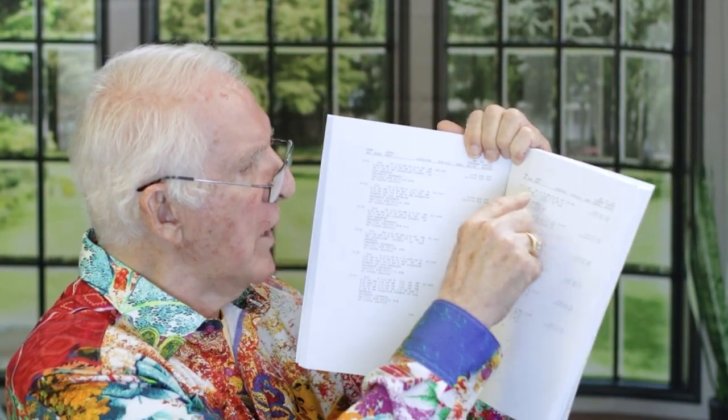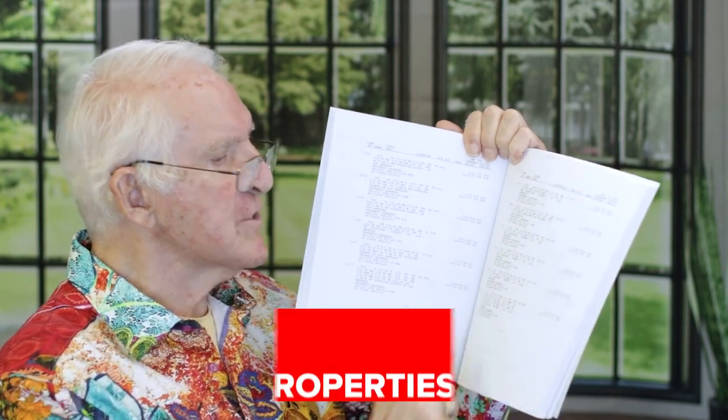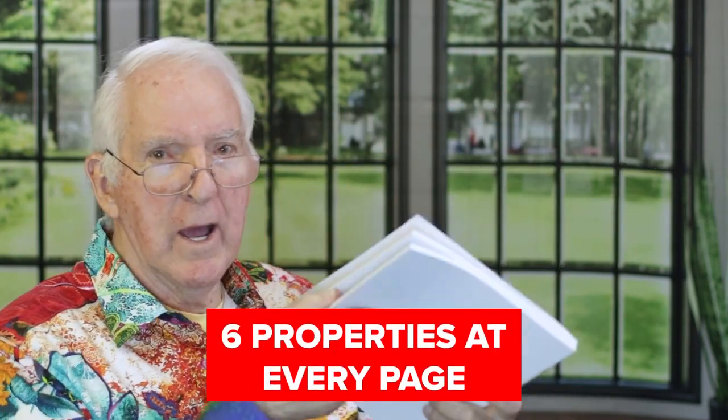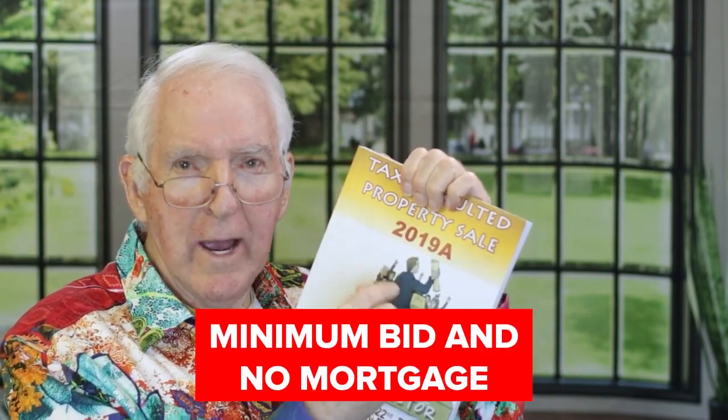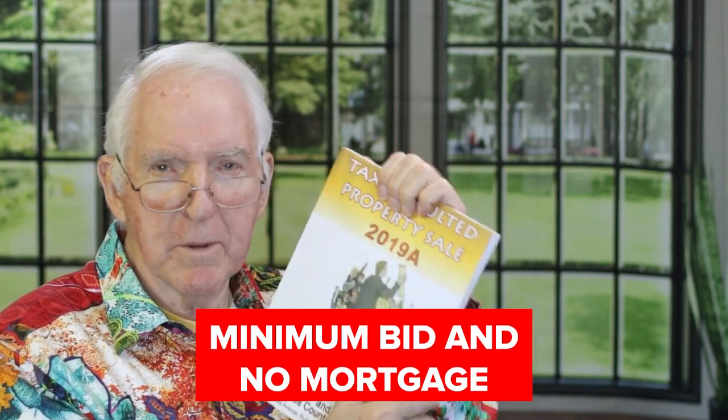Okay, so this page has 1, 2, 3, 4, 5, 6 properties on every page, and look at the pages. I mean, there's enough for everybody at these auctions. Once you learn how to do this, these are all properties that they're going to sell at the minimum bid and no mortgage. And there's going to be thousands of. Now, Los Angeles sometimes will do 2 sales a year. Sometimes this is online at the same time it's offline.